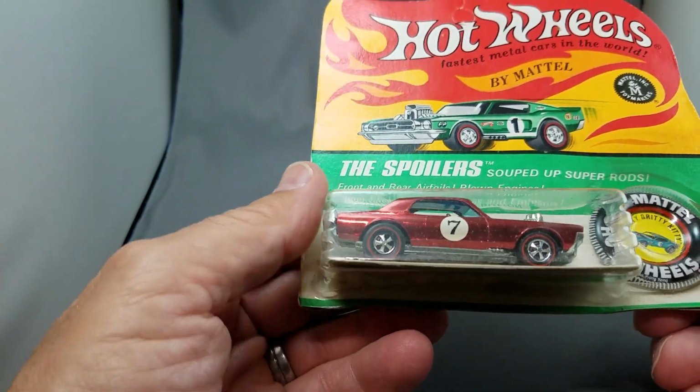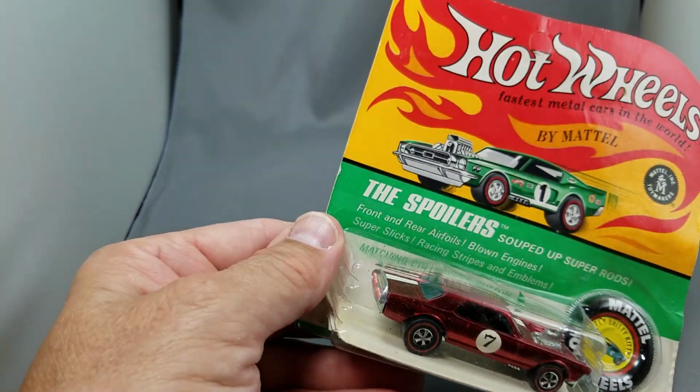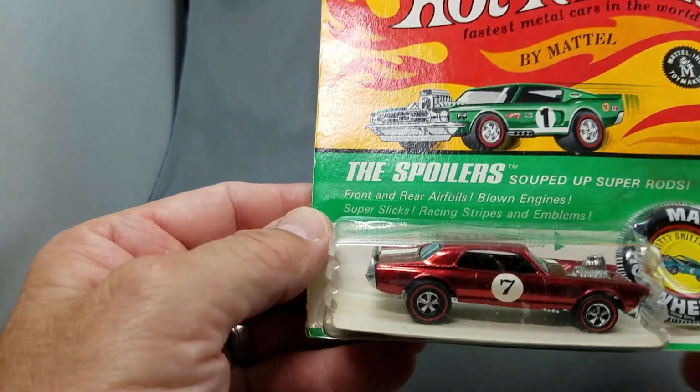I don't know what the deal is on that, but I like the little skinny numbers, as opposed to some of the other cars that have fat numbers. Check it out, number 7, red Nitty Gritty Kitty.